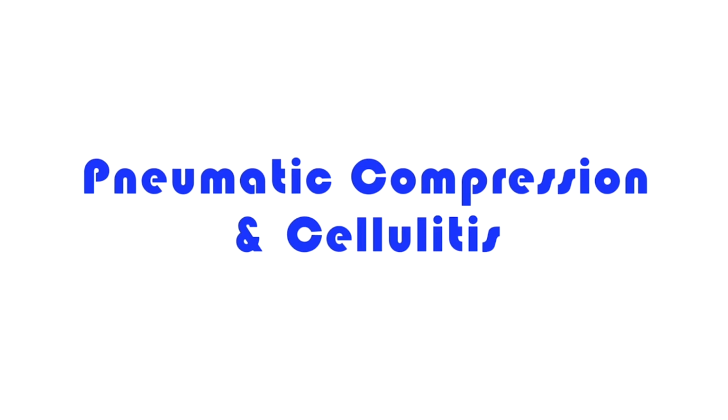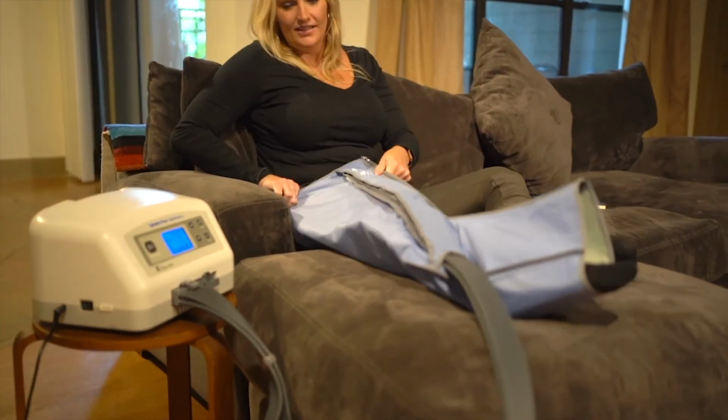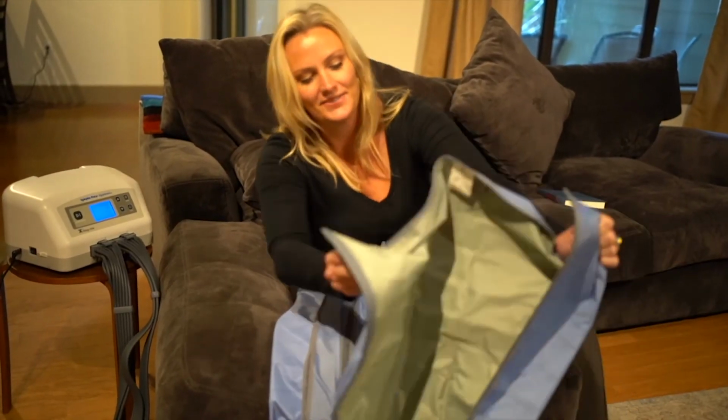This is also one of my patients who has a very nasty case of cellulitis. And I was very interested in this research that showed how much more likely, 71 times more likely, the risk of cellulitis with lymphedema patients, and how pneumatic compression can really benefit these patients so that they are not having the ongoing damage and problems associated with cellulitis. So next, we want to show you a video of leg sleeves.